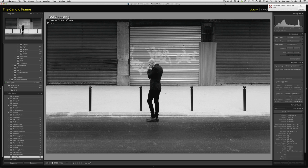But then I started waiting for people to come into the frame. Out of the corner of my eye, I saw this guy walking, and I physically grabbed the camera and started shooting him. As he moved down the roadway, I started following him and getting physically closer in order to frame the shot the way I wanted to. Thankfully, he stopped at one point to light his cigarette.